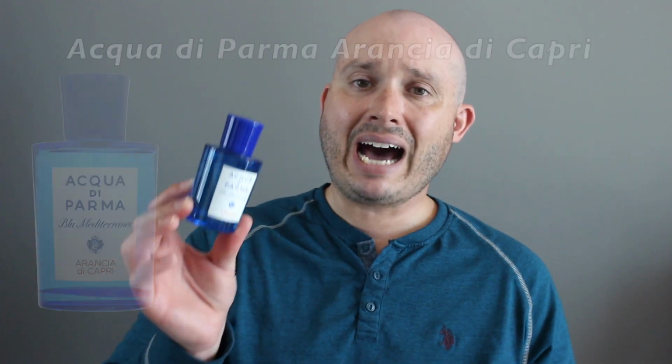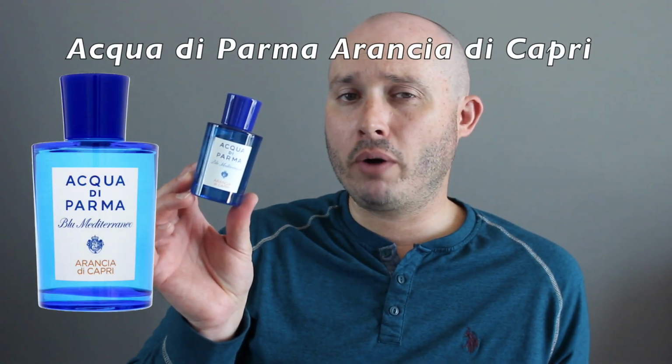Fragrance number 13, let's go with Acqua di Parma, and this is Arancia di Capri, or maybe Arancia di Capri. Don't know Italian. Orange, mandarin, petitgrain, musk, caramel, and cardamom are some of the notes of this one here. So caramel is a bit of an unusual note. You definitely get a lot of citrus, very bright, effervescent, zesty citruses with some musk, a little bit of that sweetness from the caramel, and you do get a slight spice from the cardamom.